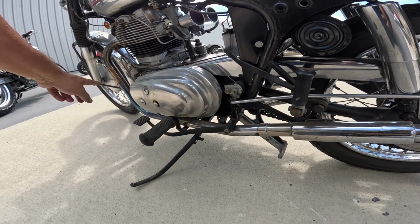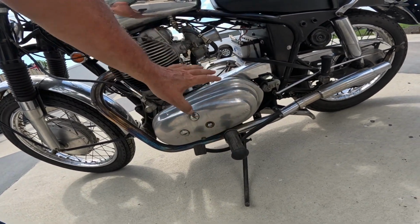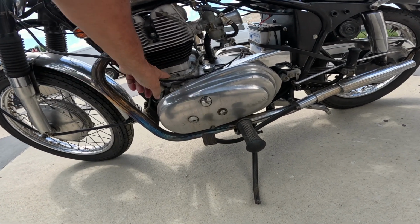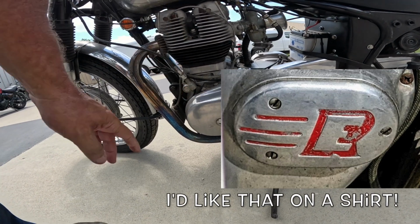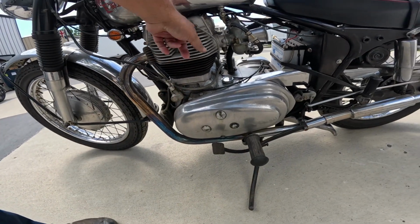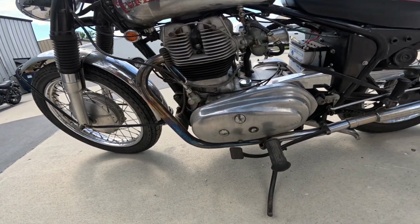No screws in the primary cover. The primary cover has a central bolt. It's squeezed on, and that's supposed to help alleviate oil leaking in some way or another. I'm not sure how that system works. Look at that detail there. RE, is that what that says right there? That is really cool, an R with an E in the center. Can you all see that? I like it. I love this. This is just gorgeous. Tachometer drive right here. And I think that's probably for the alternator right there, that wire.